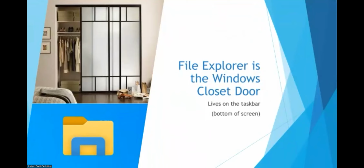Just before our live demo, I'm going to show you that we're looking for the closet. We're looking for the closet that's holding our stuff. This closet is not my closet nor my bedroom, just so you know. If you're on a PC computer, this symbol, this little manila folder that looks like it's in a little metal holder, it's usually on the bottom of your screen. That's called File Explorer, and that opens the door to the closet where all your stuff is.